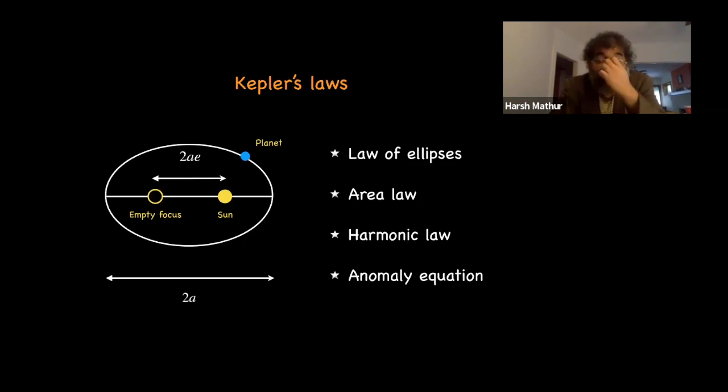So an ellipse is characterized by two quantities. One is its major axis, which is basically the length of the ellipse. And then the other is the eccentricity, which is a measure of how squished it is. So those are the two things that characterize its shape. And according to Kepler, the orbit of a planet is an ellipse with the sun sitting at one focus and there's nothing at the other focus. Kepler's second law is called the area law.